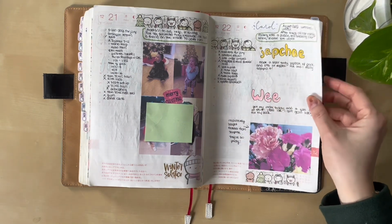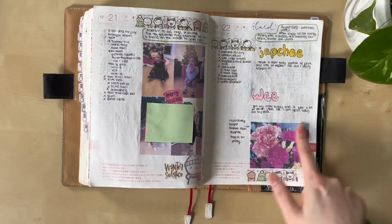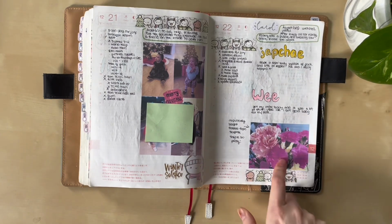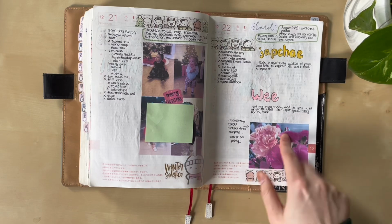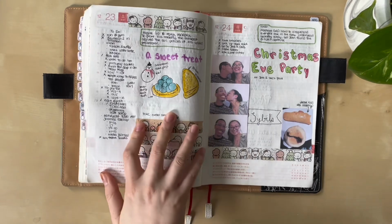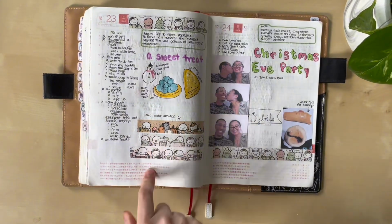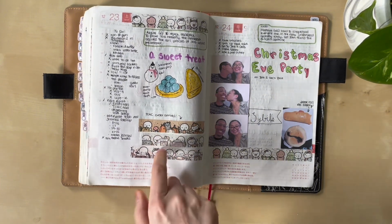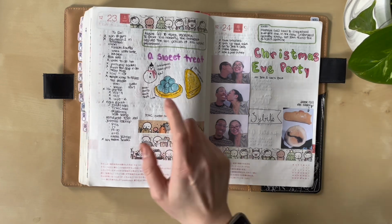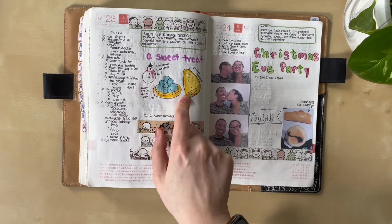So yeah. Oh, and then we went to ShopRite, and I got these beautiful flowers. Maybe I'm getting hungry. And then on the 23rd, my TCMC order arrived, so it included these 3 washi tapes, and I also got some pastries for Christmas. So I got a snowman cake pop, a blueberry fruit tart, and a guava turnover.